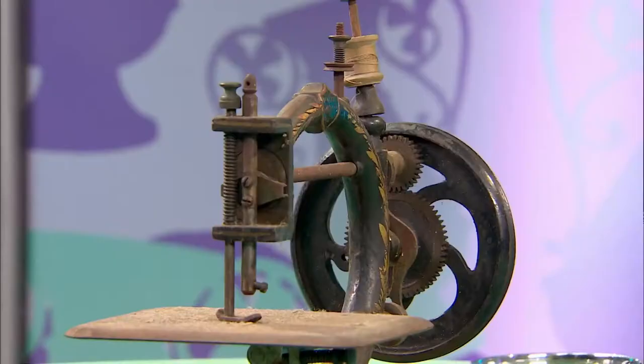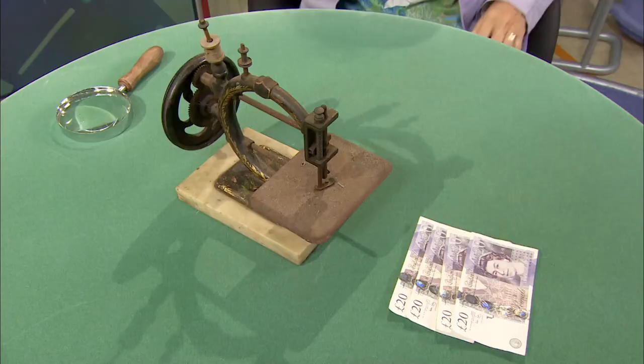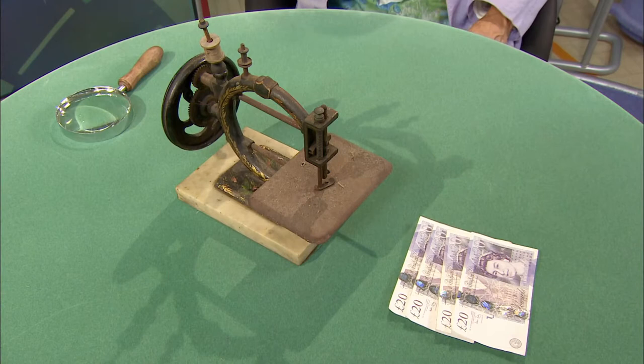OK. What we've got here, I would say it's almost a museum item. Certainly a collector's item, not a great deal of money. And I would have said, because of its condition, because of its decorativeness, it probably is worth close to £100. You can go to auction, and there is every chance you could get a little bit more. But £80 would seem to be a fair offer.